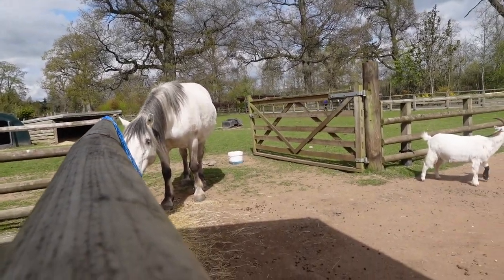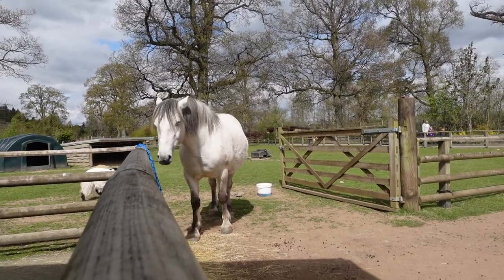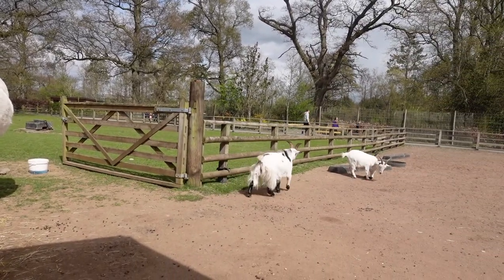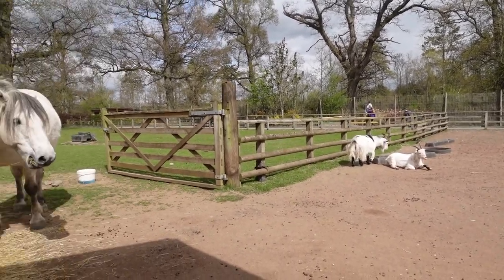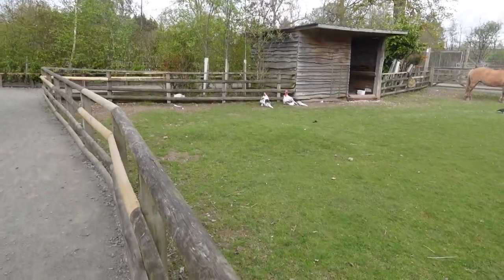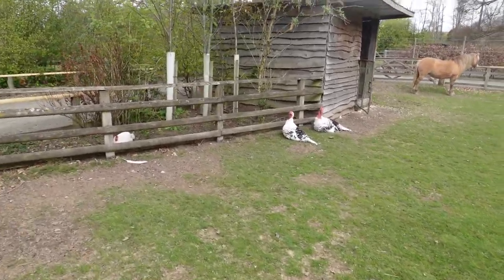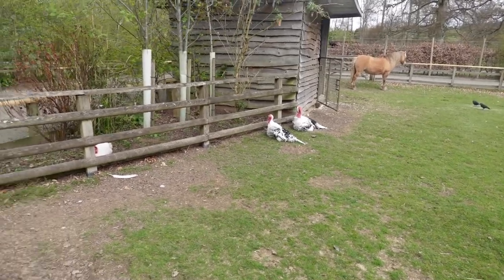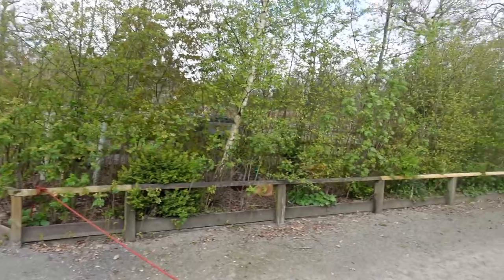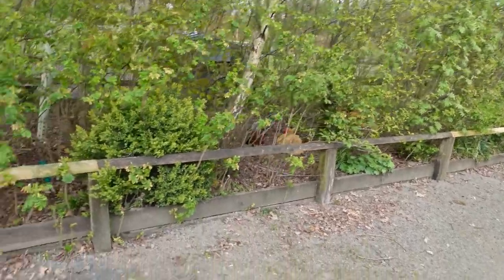Come here. Not come back in there. Got some turkeys here. Come on, make the noise for the content. Come on, come on. Nah. Probably do it as soon as I leave. There's a lot of chickens and hens, look, hiding. See the big one there? Yeah, they're just hiding, can't pass because of the rope here.